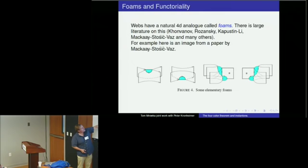A foam is a two-complex with the property that if I cut it, there are some one-dimensional edges, and at those one-dimensional edges, 3 pieces of surface can come in. Exactly 3. That's it. Here are a few pictures. There can also be some singularities at a vertex. At the vertex, there can be 6 two-dimensional faces whose closures include that vertex.